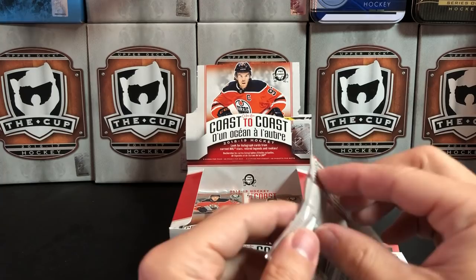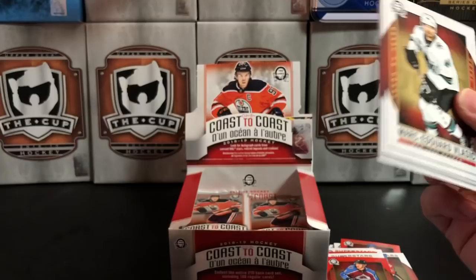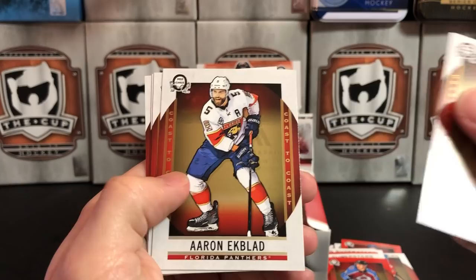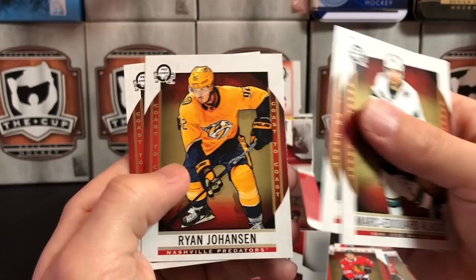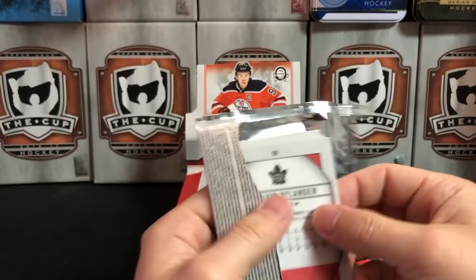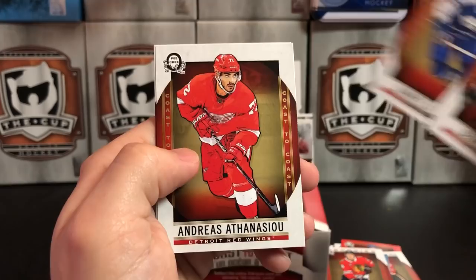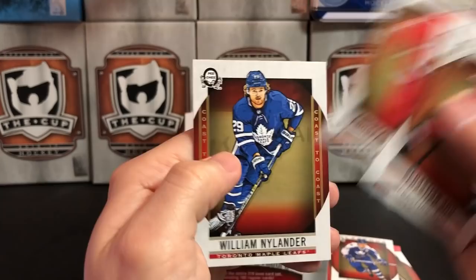So, packs are coming apart all kinds of different ways. Mark Streit, Aaron Ekblad, Henri Jokiharju, rookie, Ryan Johansen, and Sean Couturier. This box reminds me a lot of the old school boxes, like the 90-91 Upper Deck I opened on this channel. It has just a ton of packs. Sebastian Aho, Kris Letang, Darryl Sittler, legend, Andreas Athanasiou, and William Nylander.